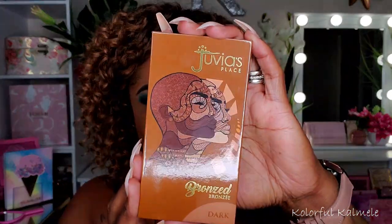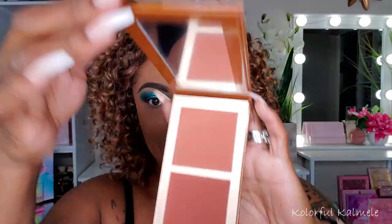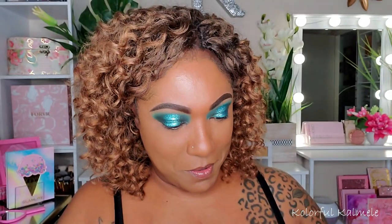Okay, so to bronze, I'm going to be using my new Juvia's Place bronzer. It's called Bronzed Bronzy. This one is in the shade Dark. So, there we go. So yeah, this is what this looks like, you guys. And I'm so, so excited. Since my foundation shade is so off, I think I'm going to go in with the lighter shade first. Typically, I go in just with the dark one, but I'm going to go in with this one first and see what it do, okay? And we'll go from there.